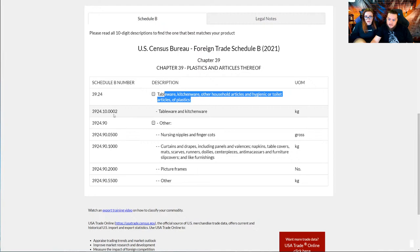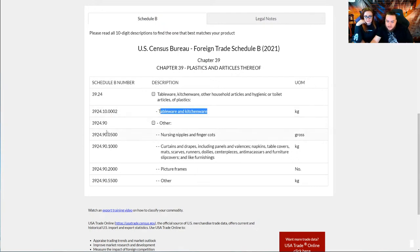Nursing nipples and finger cots. Yeah, so tableware. Gross. Nipples are gross. Okay, so it's not going to fall under tableware. Well, it actually might. Let's look at what 90 is. Other. So it's not that. Curtains and drapes, no. Other. So we would fall into this: 39, 24, 10. If you sell tableware, kitchenware, other household articles, and hygienic or toilet articles of plastics, and also fall into the category tableware and kitchenware, that's your code.